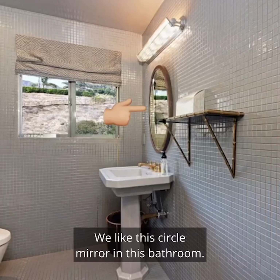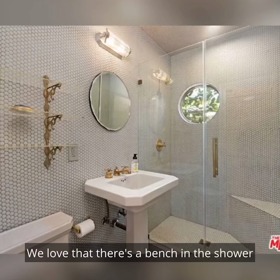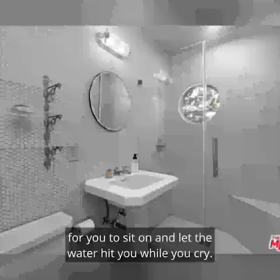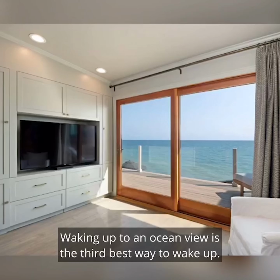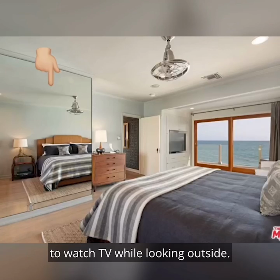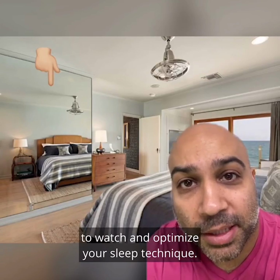We like this circle mirror in this bathroom, and this one in this bathroom. And we like the circle window in here too. We love that there's a bench in the shower for you to sit on and let the water hit you while you cry. We like the view of the ocean from the bedrooms. Waking up to an ocean view is the third best way to wake up. We love that there's a chill nook in here too to watch TV while looking outside. We love that there's a big mirror by the bed. Sometimes it's helpful to have a big mirror nearby to watch and optimize your sleep technique.